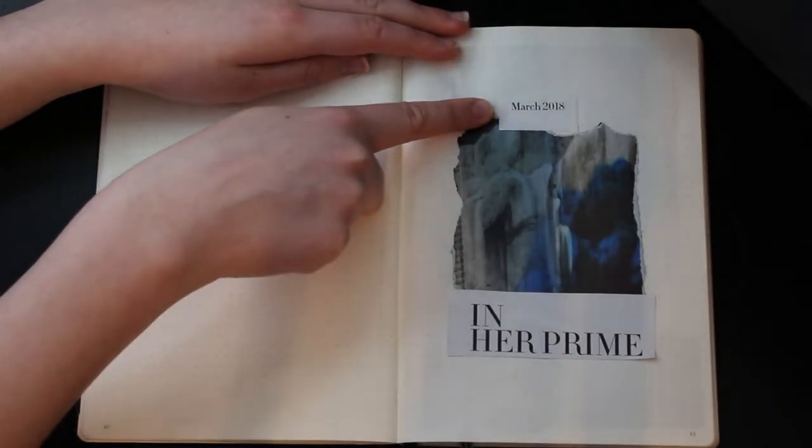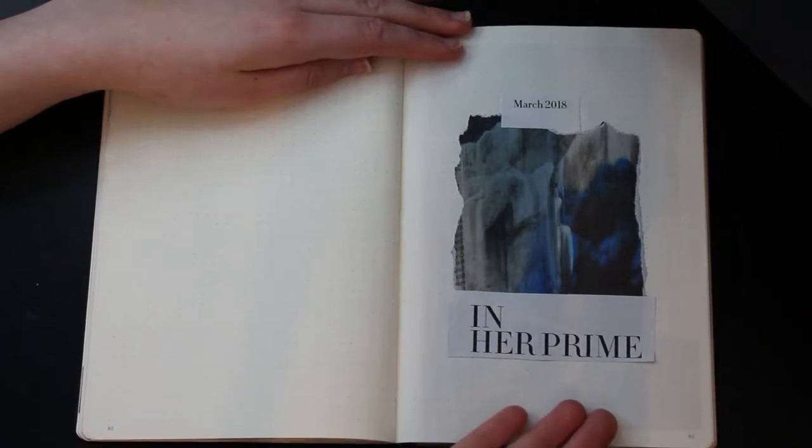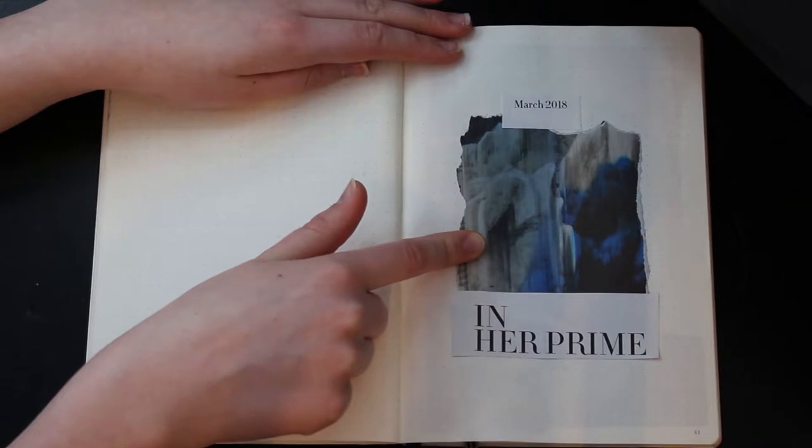I took this from the Vogue spread, and it just says March 2018, and then I put In Her Prime because it looked really cool, and then I just took this snippet, which is part of a larger piece, and you'll see another part of that larger photograph later on.